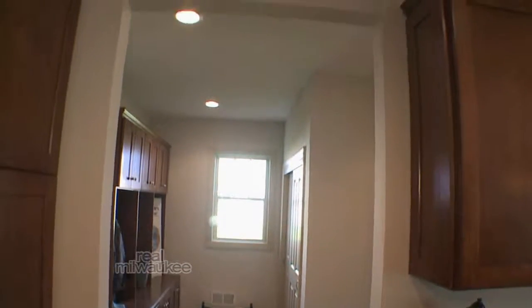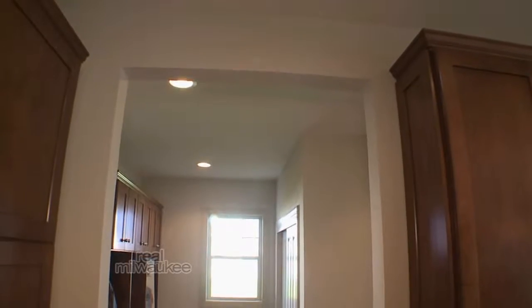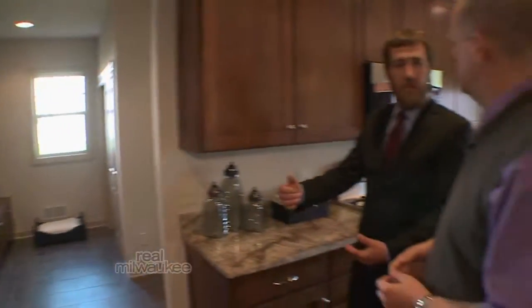So this is a really large opening here. Anything 32 and above is great. Pocket doors are nice. You can go a 32-inch pocket door and get that to recess into the wall, and you've got that free access.